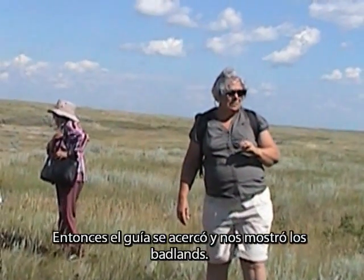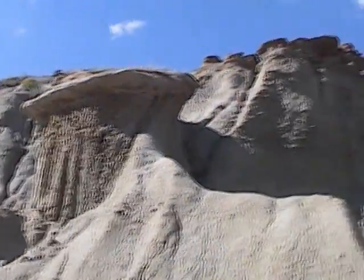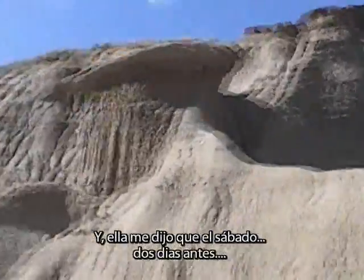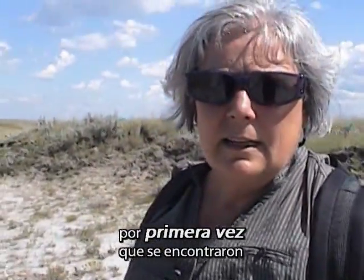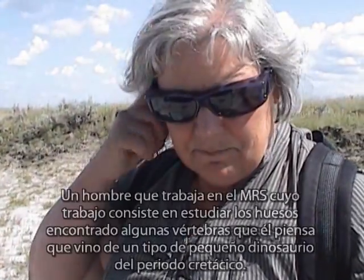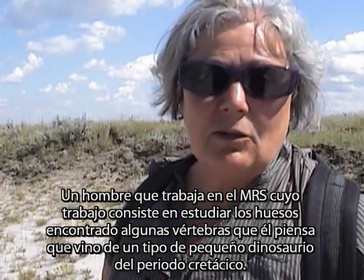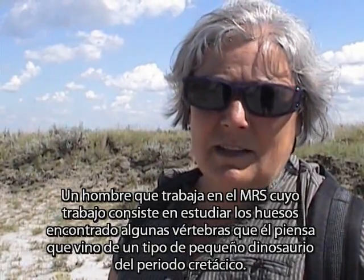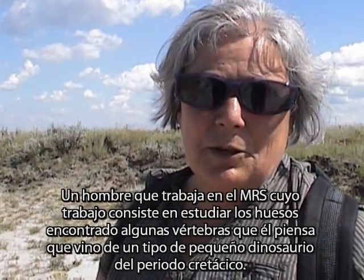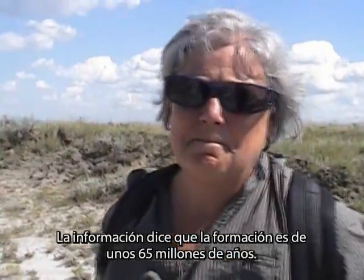Then, when the tour guide came and got us, we ended up going on a little bit of a tour of the Badlands, and she had told me that just 2 days before, which was on a Saturday, a fellow who works at the RSM, whose job it is to study bones, said he found a part of a vertebrae bone that he thinks was from a small type of dinosaur, and believes it was from the Cretaceous period. So, okay. Yeah. And so the information says that these formations are 65 million. Yes.